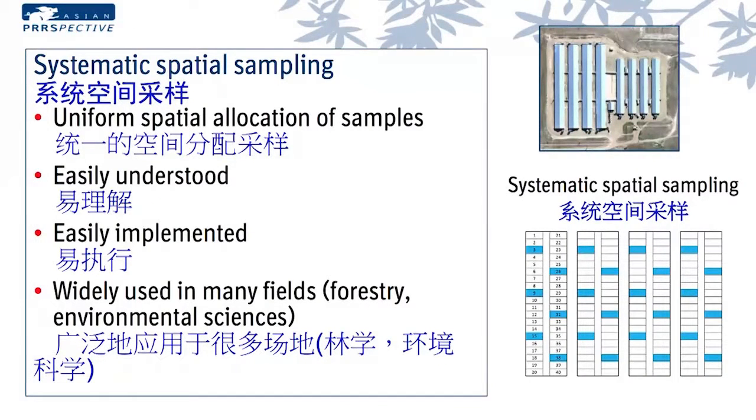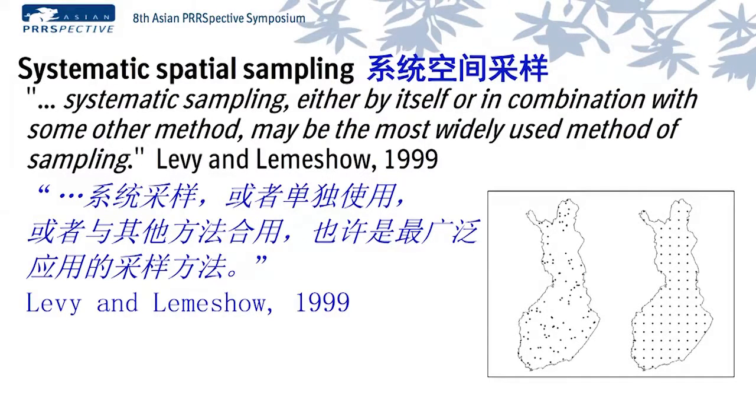So systematic spatial sampling, I'm going to go a little faster, I see I'm running out of time. It's a uniform spatial allocation of samples. It's easy to understand. You can tell anybody how to do spatial sampling once you have your scheme set up. It's easily implemented. And surprise, surprise, it's actually widely used in many fields, especially environmental sciences. Here's a quote from 1999. Systematic sampling, either by itself or in combination with some other method, may be the most widely used method of sampling. I never heard about it before, but this is what you see on the statistical side. And so here's a study. Here they used random sampling, and here's systematic sampling. Which gives the best coverage?